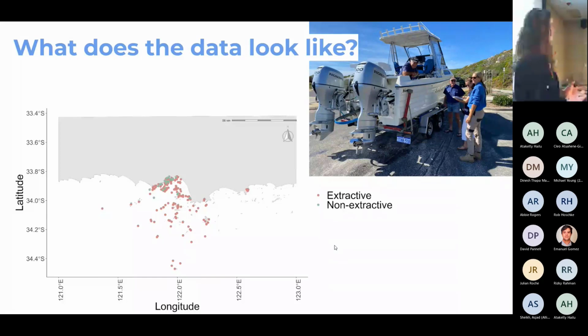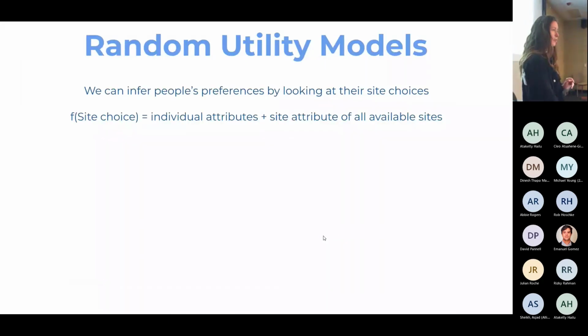Like Matt said, most human use data is pretty broad. It doesn't really tell us where people are going, but we can see where the use patterns are, where people are clustering. But the more useful part is using it in random utility models. So there's probably some economists in here that can tell me more about RUMs than I can, but for context for what I'm doing, I'll go over them quickly.